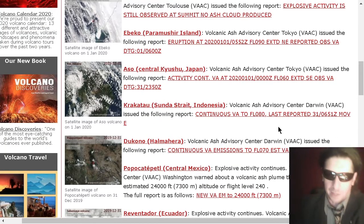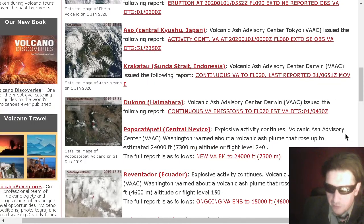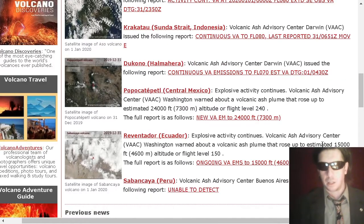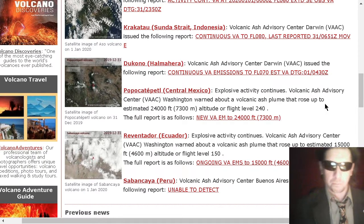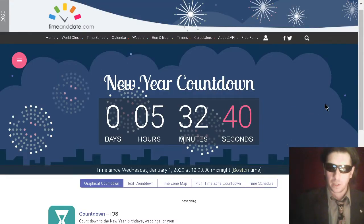Krakatoa still erupting. That's a scary one. Flight level 8,000 there. Dacono erupting. 7,000-foot ash plume there. Popocatépetl back to exploding. 24,000-foot ash plume. Oh, so close to Mexico City. Not sure about Sabancaya, but Revenador is exploding, producing a 15,000-foot ash plume. Please don't fly your home-built ultralight aircraft or hang glider over Revenador's caldera.